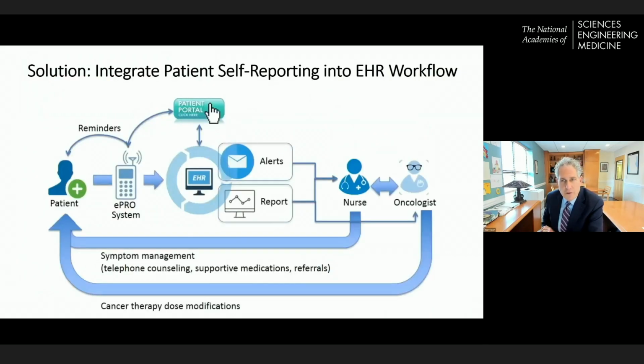Integration of patient self-reporting into the electronic health record workflow provides such a solution. On the left of this cartoon, we see a patient experiencing symptoms. When the patient is enrolled into an electronic PRO program, that electronic system for the PROs can send a prompt on a regular basis to the patient, for example, weekly, asking the patient to self-report on their own symptoms. The patient then reports into the system.